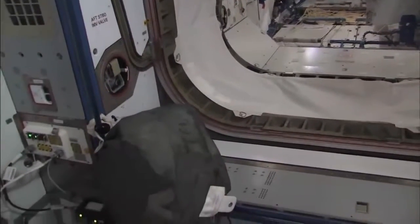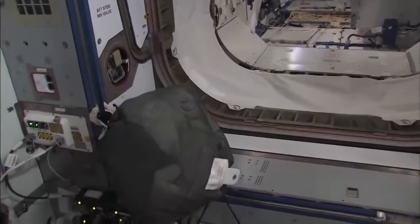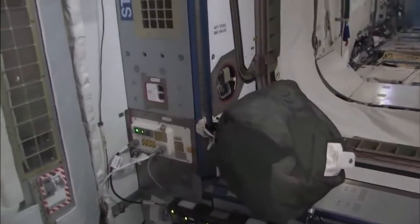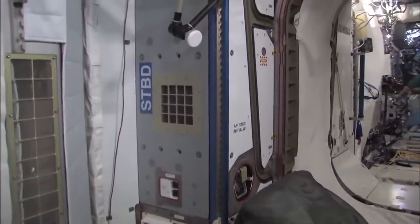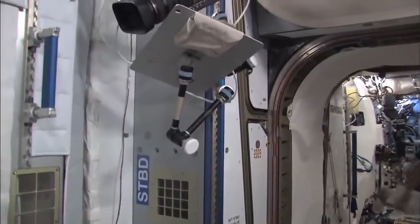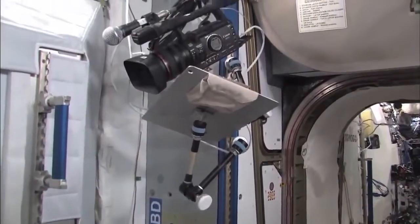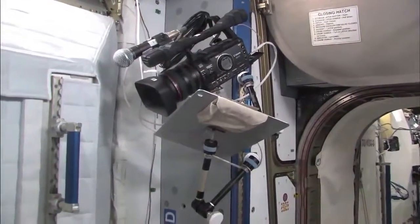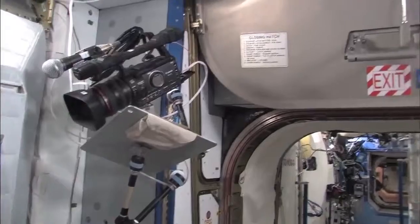The mesh bag you see here is our dirty laundry staging area. Power strips down here on the starboard side, and the fan inlet here, which we find things in every once in a while. We do a lot of our PAO work here, so we have a video camera set up with a small computer desk we use for holding any scripting.